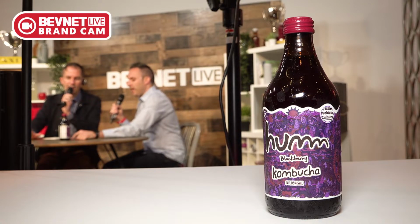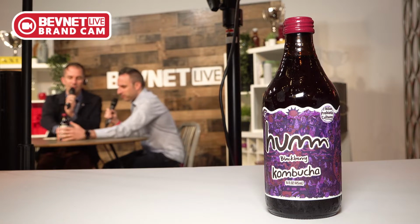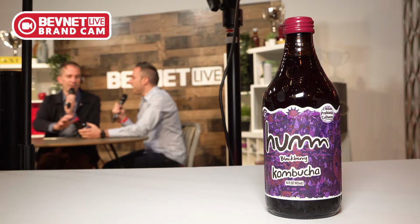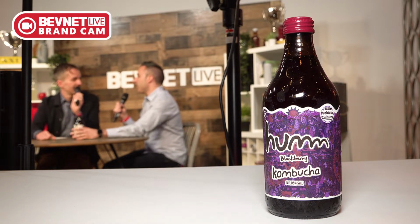And kombucha. There's a nice call out here, with the fact that it says blackberry and the color is blackberry. I think it is pretty nice. I love this packaging. And it stands out on shelf. It really stands out on the shelf.